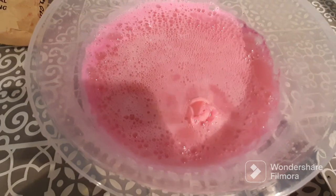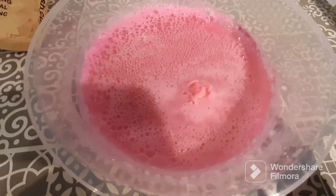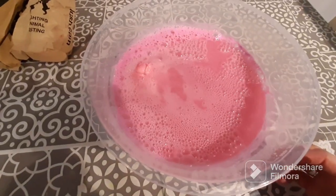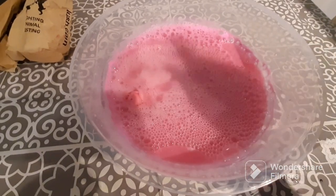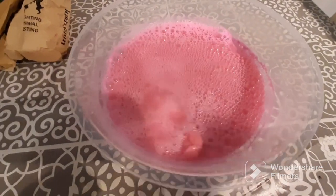There's a ton of fizz, which is the one thing that I love about bath bombs. I have bought bath bombs in the past that have been less than fizzy. They don't give you that powerful explosion, and I get super sad. You can just see the rose floating around as it comes apart from the bath bomb.